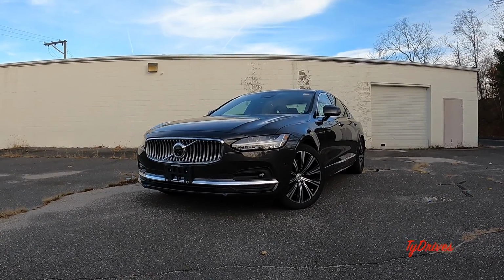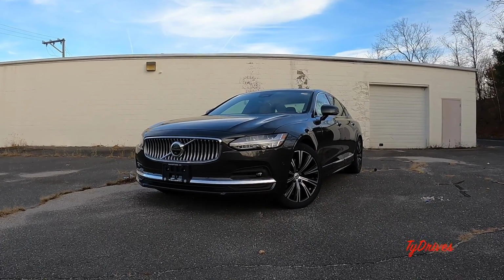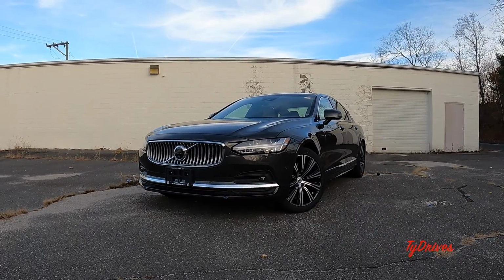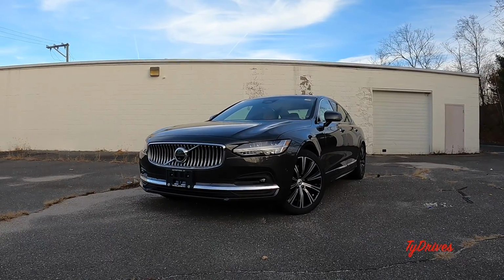This is the 2022 Volvo S90 in the B6 powertrain with the Inscription trim level. Very, very stately looking car here. Really, just a very good looking car here.